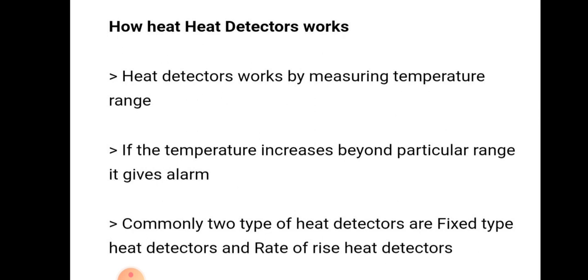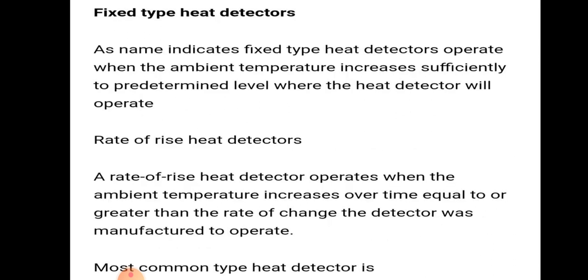Commonly, two types of heat detectors are used: fixed type heat detector and rate of rise heat detector. Fixed type heat detector, as the name indicates, operates when the ambient temperature increases sufficiently to a predetermined level where the heat detector will operate.